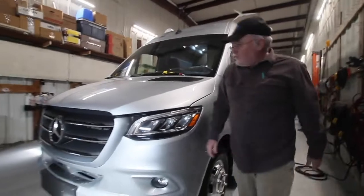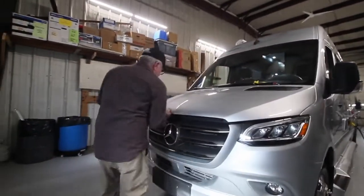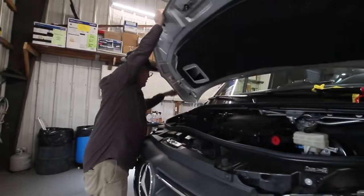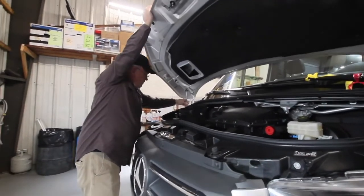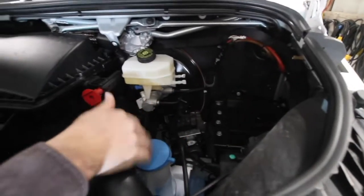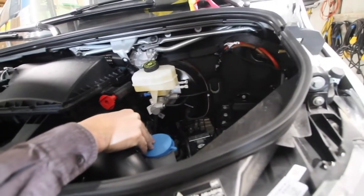And I'll show you just a few things under here. The latch stores up in this little clip. There's not a whole lot for you to do under here. They give you a nice big washer fluid tank that's clear, so you can tell at a glance where you are for washer fluid.